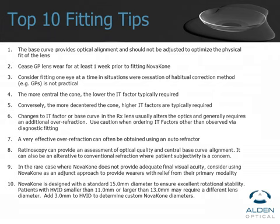and that's okay too. The more central the cone, the lower the IT factor. Conversely, the more decentered the cone, the higher the IT factors. And all that means is the more irregularity there is on that cornea, the higher the IT factors that we seem to need to use.